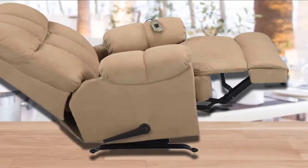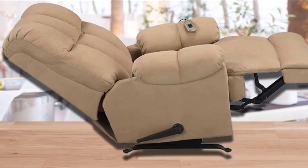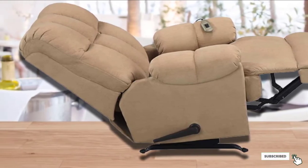With the help of a high-quality lever, you can easily recline the chair. It requires minimal assembly. It comes with padded arms that fulfill all your needs.